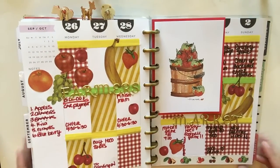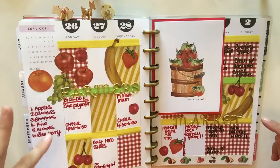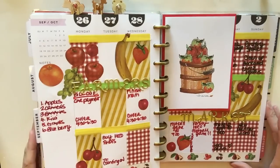How pretty is that? Oh my gosh, I really love this. The washi was very challenging for me, but I really do love the washi selection that I ended up making.